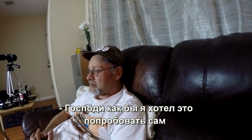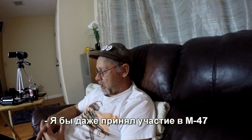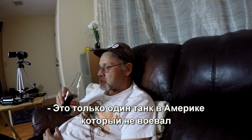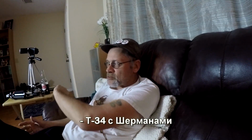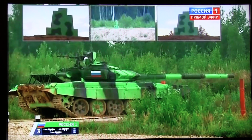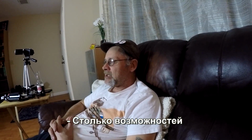Oh my god, I'd love to do this. I would do this in an M47. What's an M47? That's the only tank that's never seen combat in the U.S. arsenal. Oh, I could see so much potential with this. T-34s with Shermans. Or you want to do World War II then? Hellcats and KV-1s. I mean, jeez. The possibilities are endless in this.